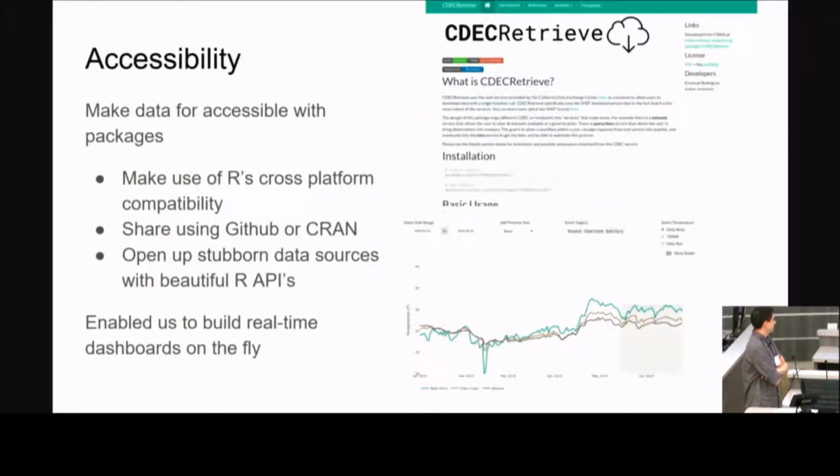This is an example of a package we've developed at Flow West called CDEC Retrieve. We wanted to emulate a lot of the work that USGS did with the dataRetrieval package, as well as what I think Berkeley Lab put together, an rnoaa package for the NOAA APIs. So we did the same thing with CDEC data. I don't know if everyone's used CDEC, but it's kind of like a California-only USGS. So being able to use all these three packages, we can build really quick.